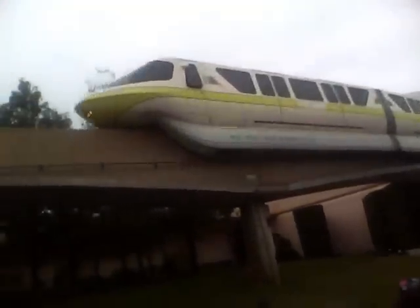Oh boy, I probably came at the wrong time. And there's the old Wonders of Life Pavilion. There's no way you can get there because the rope's blocking you. And there you see a key lime monorail. I swear, this place has the weirdest colorful monorails. Yep, we're at the Universe of Energy Pavilion here.